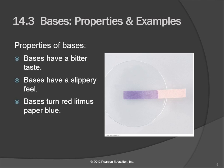And bases turn red litmus paper blue. The way I remember that is bases turn it blue. They both start with B, right? So here's a red litmus paper. We stick it in this watch glass containing a base, and the paper turns blue.